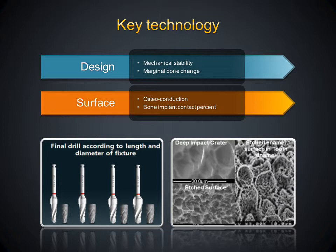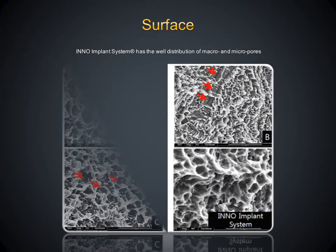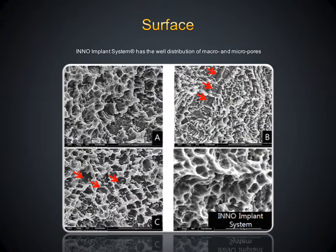The second factor is the macroscale and microscale hydrophilic rough surface, like the etched enamel surface of a tooth. This surface stimulates osteoconduction of osteoblasts. The commercially thermal acid etched implants were compared with the INNO implant system. The INNO implant system has a well distributed pattern of macro and micropores, but in the others, the distribution and porosity of the etched surface do not reach the INNO system surface quality.